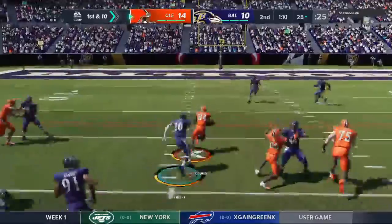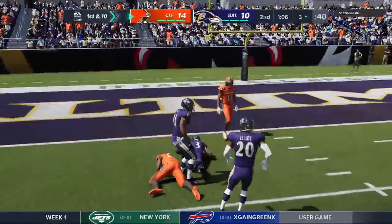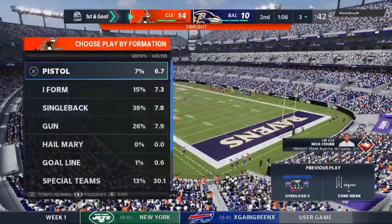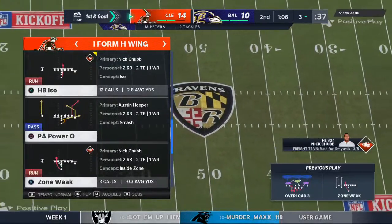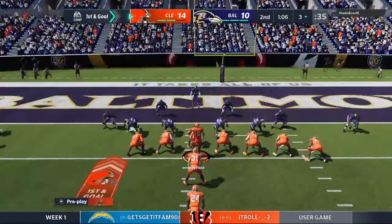Back to the ground. This time it's Chubb. And they will eventually get him down, but he's inside the 5 all the way to the 3. Now the Browns will use the first of their 3 timeouts. It's just their first, so they'll have 2 remaining here before we get to halftime.